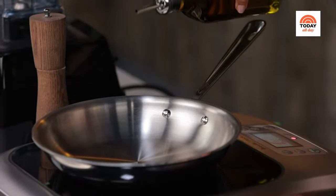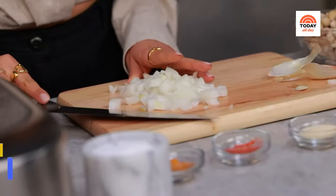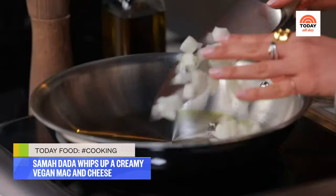I've just diced my onions, and now I'm just gonna heat up some olive oil on my pan. Okay, my olive oil is shimmering. Time to add my onions.